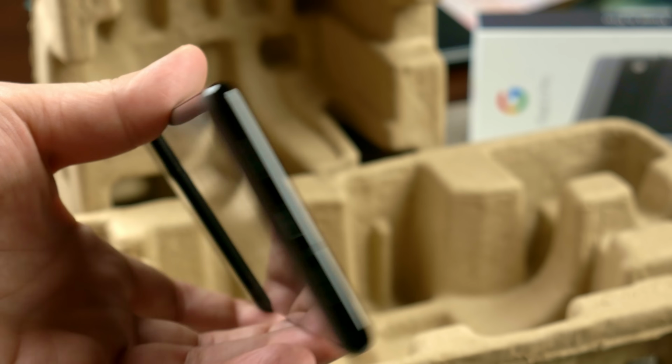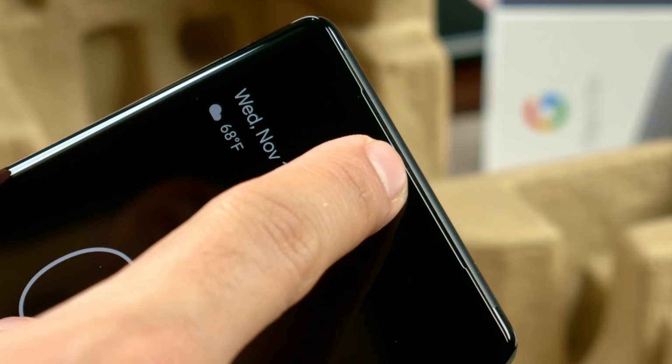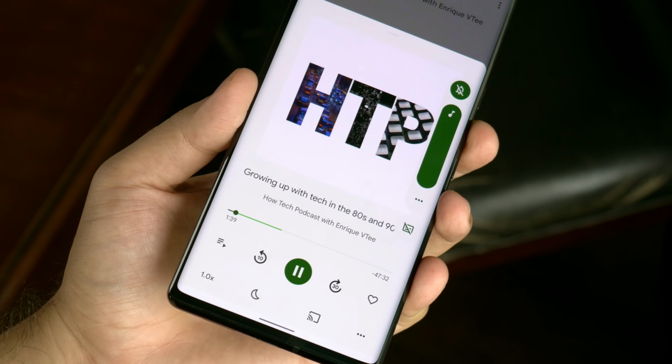There are dual stereo speakers on the Pixel 6 Pro, and they sound good with emphasis on vocals, but the bottom firing speaker is certainly louder than the earpiece. Overall loudness is decent, but we've heard louder speakers than this.